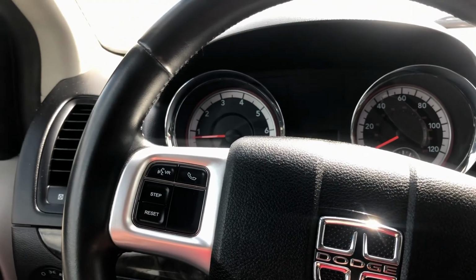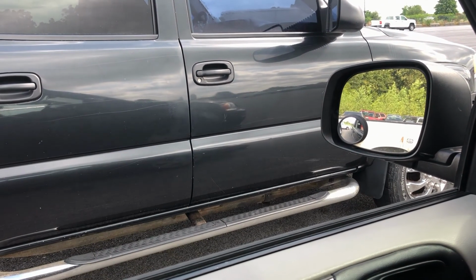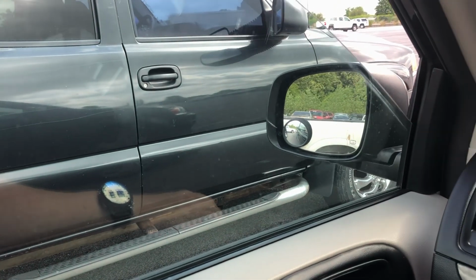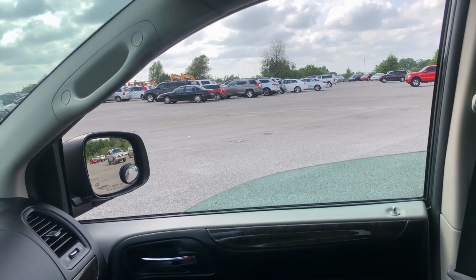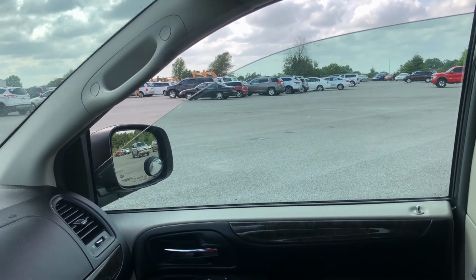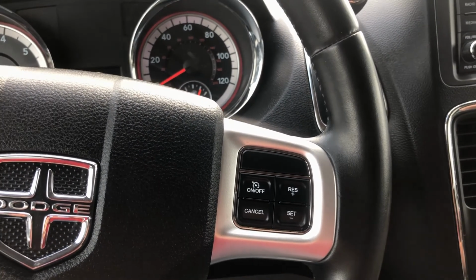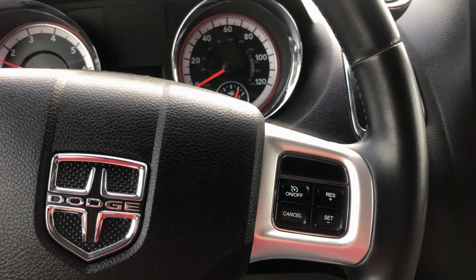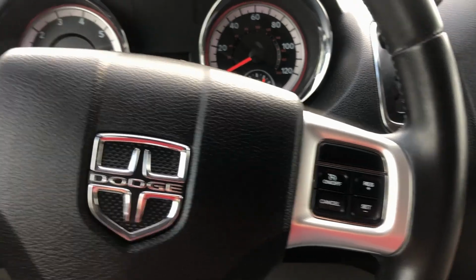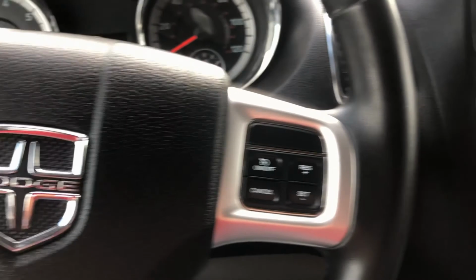Let's see here. Does the important window work? Yes, and how about this one over? Yeah. Yes, that one works as well. Let's turn this AC off for a second. Listen to the engine. Engine sounds good. Turn this back up. Turn this off. Put it back in there.